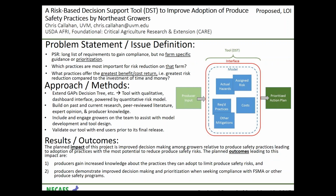Okay, great. So I'll turn it over to Chris now to talk about a proposed idea. So, hi everybody, this is Chris Callahan, University of Vermont, and we had a webinar a couple weeks back focused on AFRI foundational program and AFRI Food Safety Challenge program RFP brainstorming, and one of the topics that has been in our collective buckets for a while is this idea of a risk-based decision support tool to support produce safety practices adoption. This in fact was part of the early stages of the NECAFS proposal, and we identified it as a potential technical innovation and research topic to collaborate on regionally.